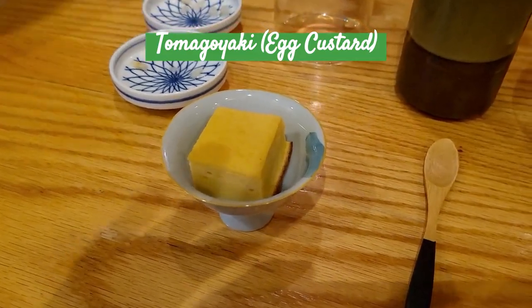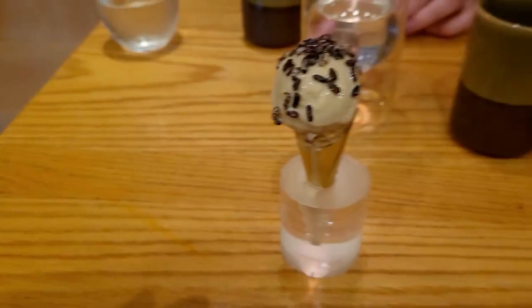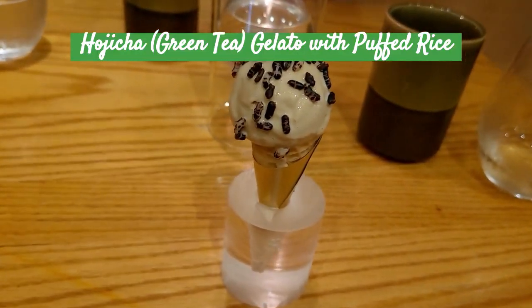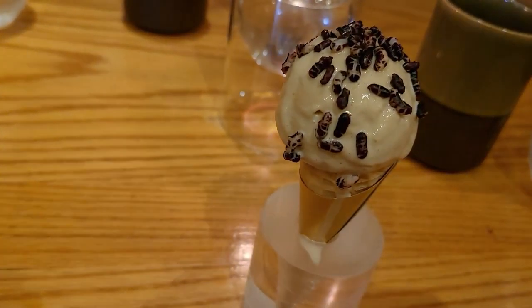Freshly made tamago yaki. What is that? It's custard. This had a super smooth texture and a nicely caramelized bottom, which gave it an additional kind of crunchy texture. Interesting. It's a hojicha gelato. So it's like a green tea gelato topped with some puffy rice. Very light, a good palate cleanser with a few little crunchies for fun. And I love a cone.